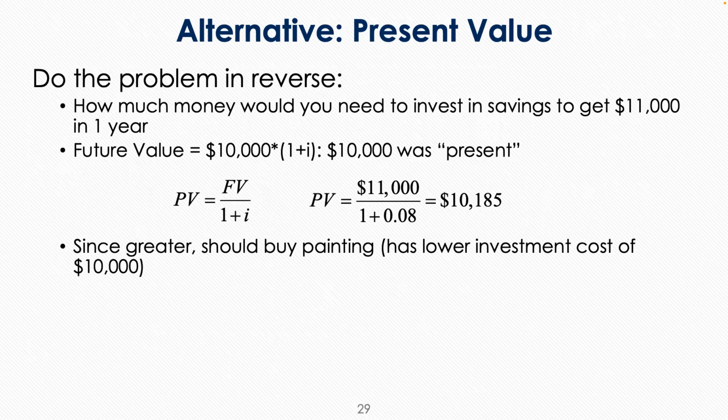So you can actually do this problem in reverse. Okay, so how much money would you need to invest in savings to get $11,000 in 1 year? And so we can use our equation here: present value equals future value divided by 1 plus your rate. And so if you solve for it, then you have your $10,000 as your present value, so that's your PV, and then your future value is this thing here.